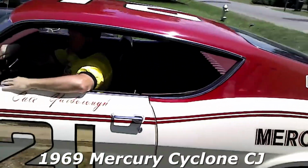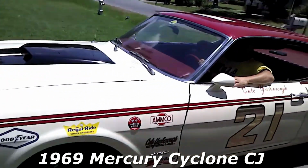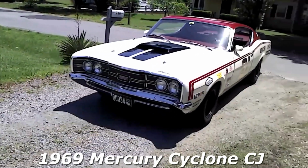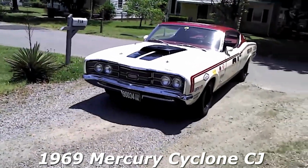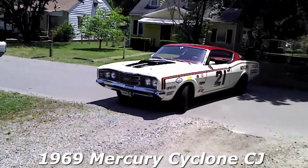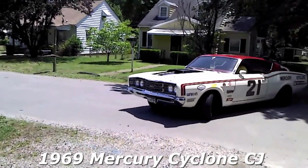If Mercury had given it more attention, it might have become a household name. A modern Mercury Cyclone reboot with a twin-turbo V8 would be a dream come true. It deserves a spot alongside the Charger and Chevelle in muscle car history.